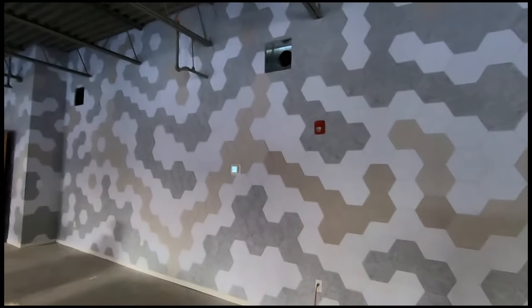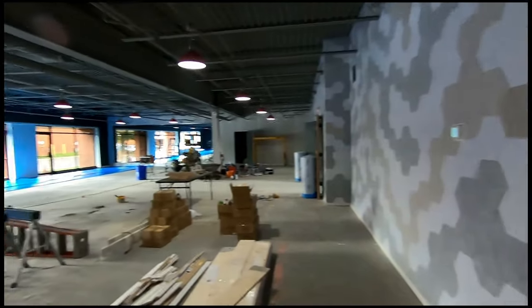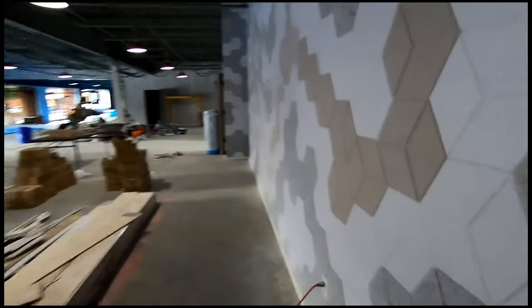The most important thing, they're stylish. And you can see them a bit closer. They're stylish, they're soft, and they're soundproof. And they make this room look much, much bigger.